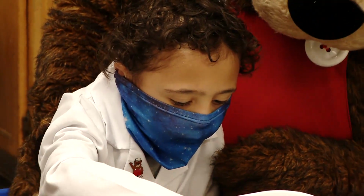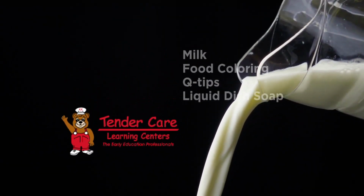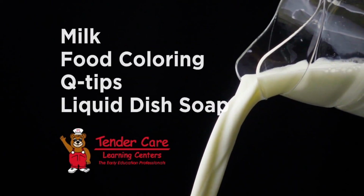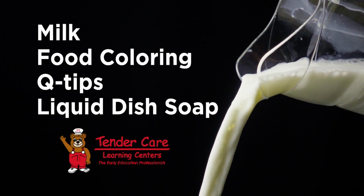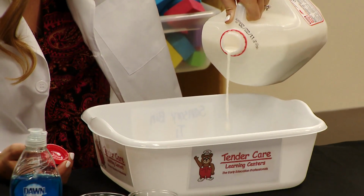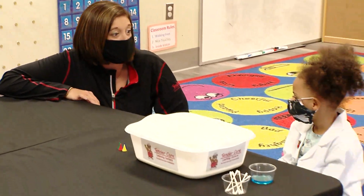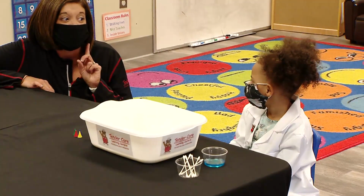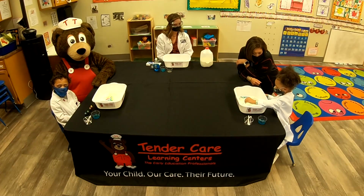All right, parents and kids, let's do a couple together. Experiment number 1 is the milk color explosion. You'll need milk, food coloring, Q-tips, and liquid dish soap. Make sure to put enough milk into the bowl and allow it to settle. You're gonna put 1 drop of each of the colors in there, and then we're gonna wait and make it explode. Keep the drops close together in the center of your bowl, but don't mix them together yet.